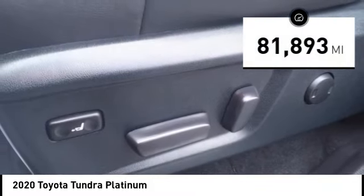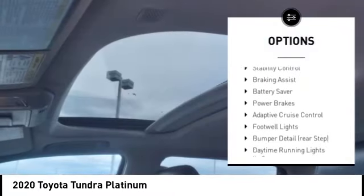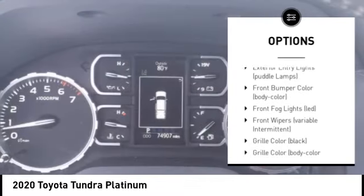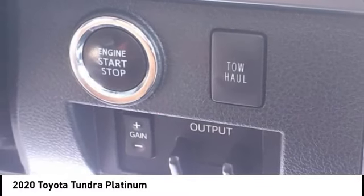Here are some of this vehicle's great options: tire pressure monitoring system, trailer brake controller, remote engine start, traction control, stability control, braking assist, battery saver, power brakes, adaptive cruise control, footwell lights.